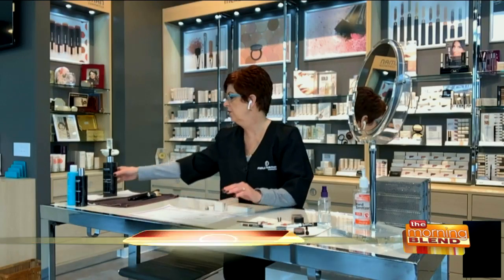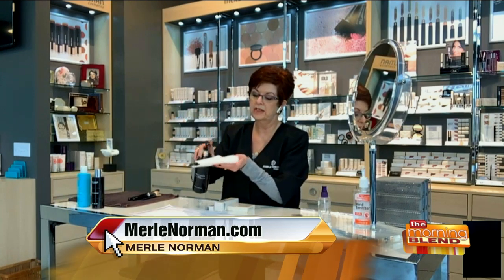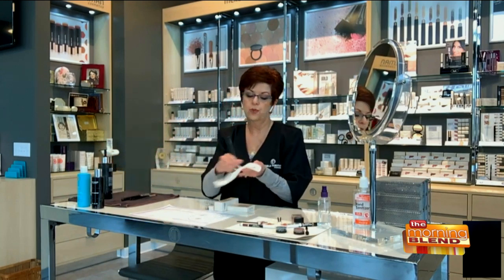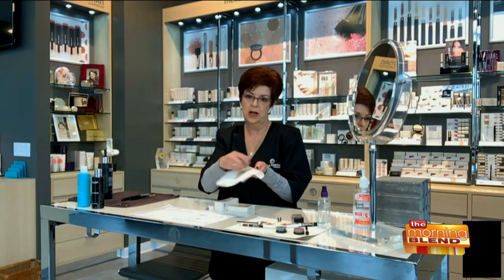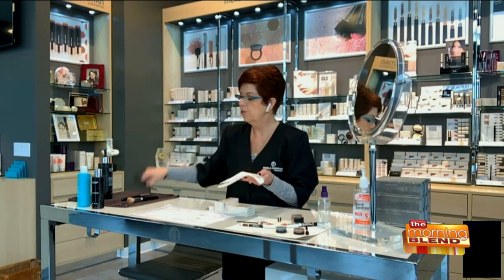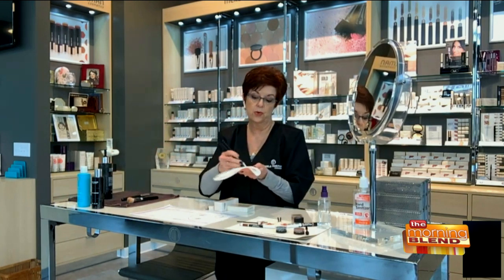Right, so you can use a brush cleaner that's antibacterial, or a clarifying shampoo works really good, or any antibacterial type soap. With the brush cleaner, it's really nice because you can just wet your paper towel and then take your brush, and the makeup just falls right out. This is really nice for your denser brushes, but you can also do your eye brushes on a daily basis and they'll dry really quickly.